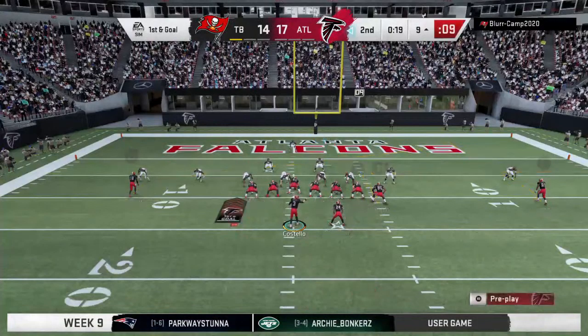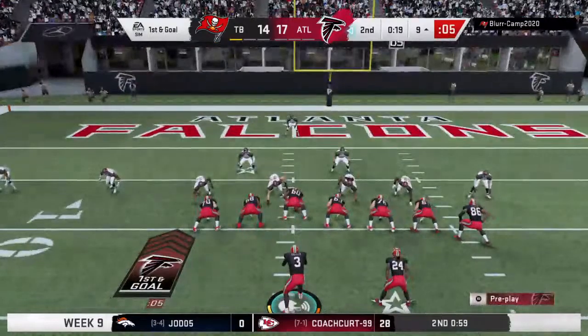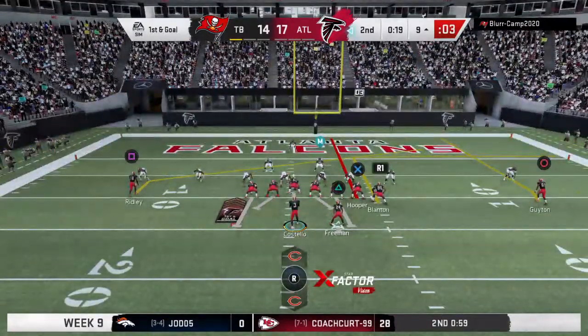Check Mike 45. Check Mike 45. Check 45, the Mike.